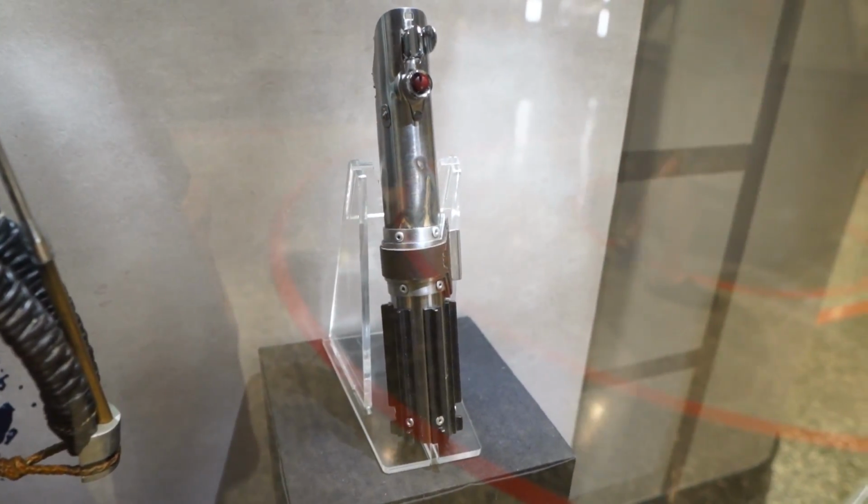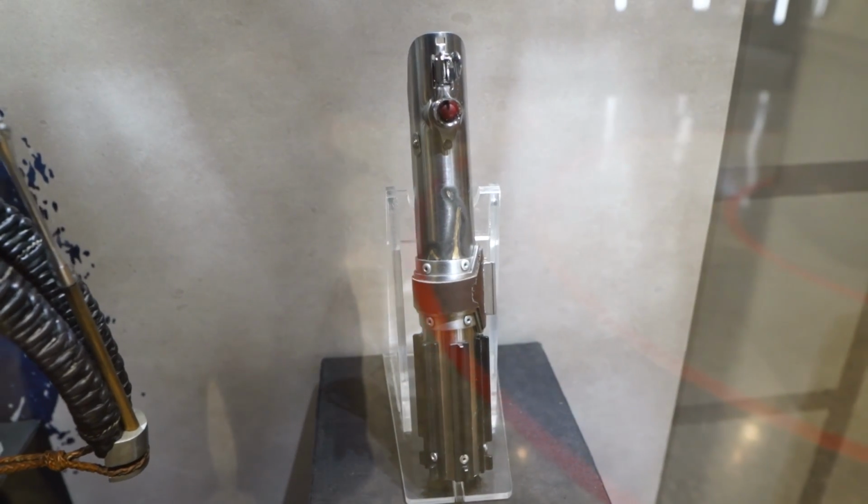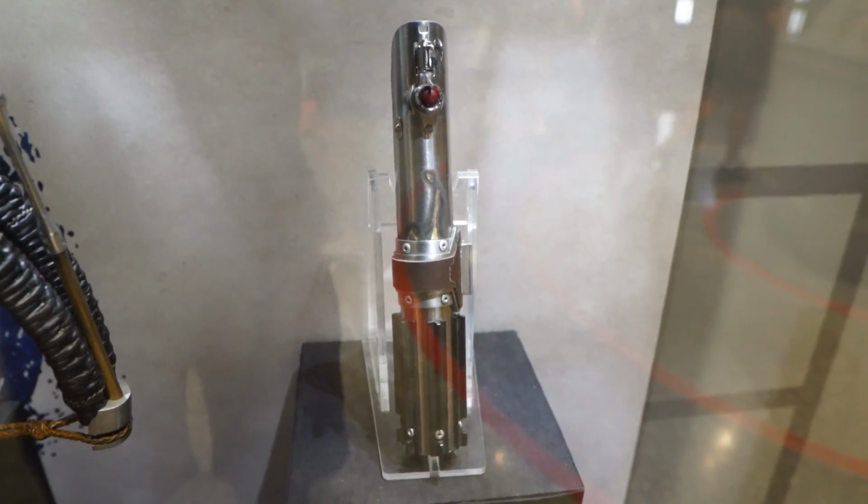And then we've got Rey's repaired lightsaber. Oh, split in two by a forced tug of war. Well, this is interesting. So wait, whose lightsaber is this? Luke's, Rey's, or Darth Vader's?